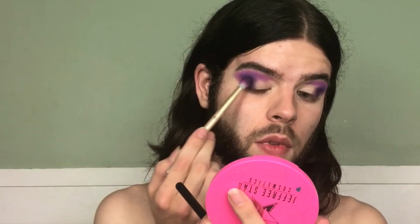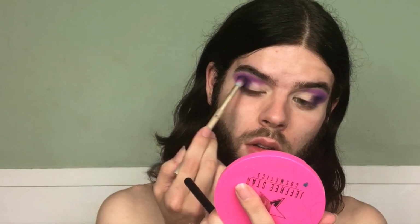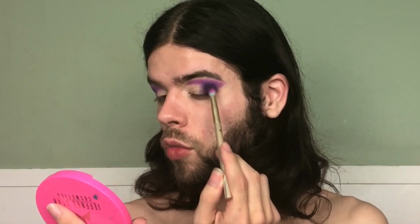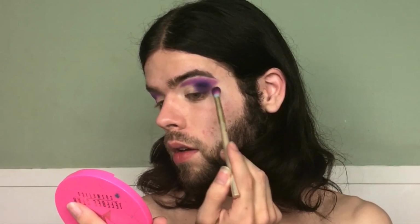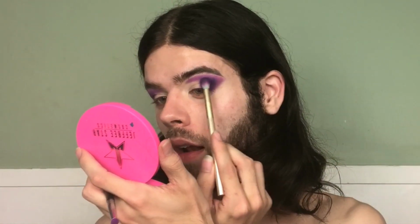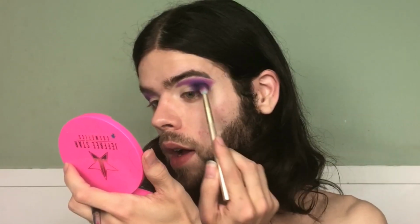So now that we have this base down, I'm gonna get back into a little bit more Grape Escape and re-intensify that because it is our darkest color. And it can get kind of moved around when you're blending in lighter colors. But what I would mention is there is no fallout on my face, and I am going ham in these shades. And a lot of really dark eyeshadows will get patchy whenever you try to pack more on, and it is not doing that at all.